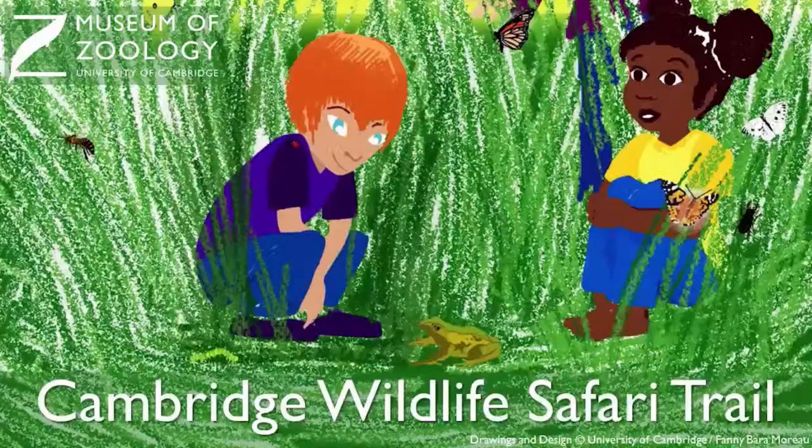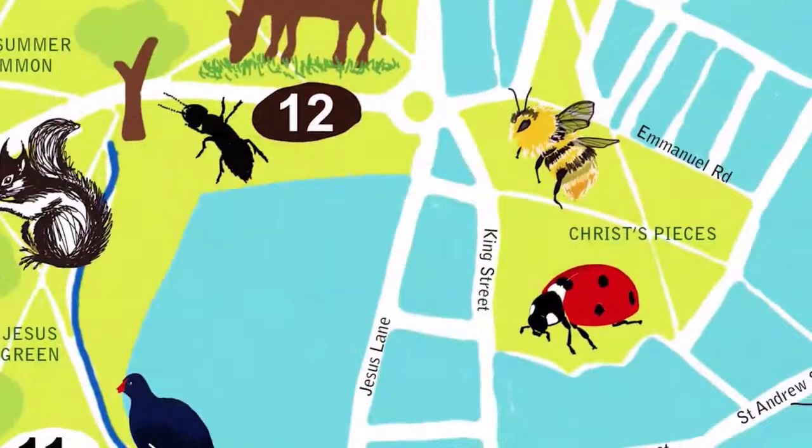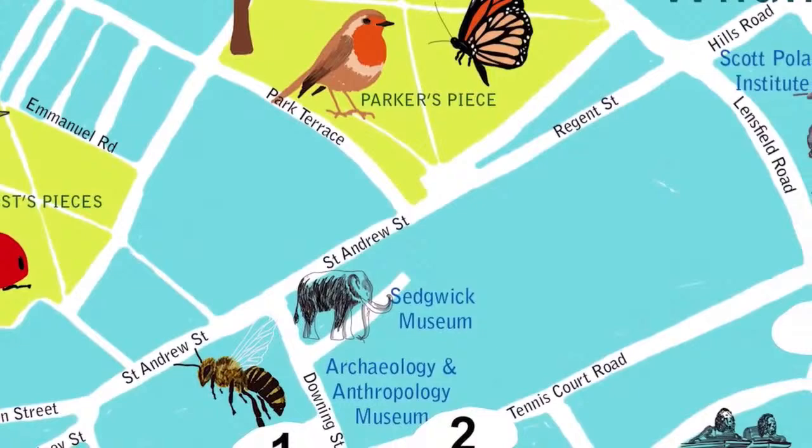Do you want some tips on where to go looking for butterflies and other wildlife in Cambridge? Well, we've got you covered. Our new Cambridge Wildlife Safari shows some top wildlife sites across the city. Explore the green spaces and unexpected wildlife havens around Cambridge City this summer. Observe pollinating bees and butterflies, hunt for beetles under logs, or listen to the birds sing.